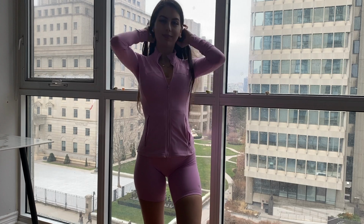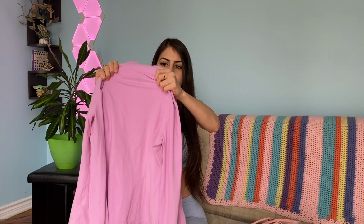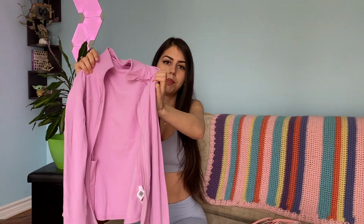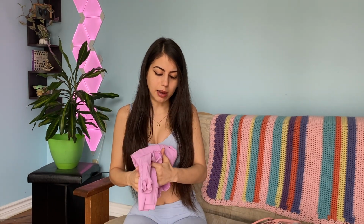And I've seen these exact sweaters at Lululemon before, and they are so expensive. I'm gonna put the price of this sweater on the video so you guys can see how affordable all of these sets actually are. And I'm just really obsessed with GLOWMODE lately.